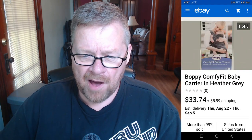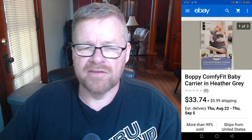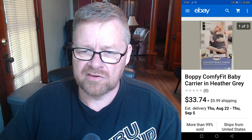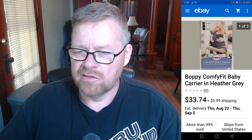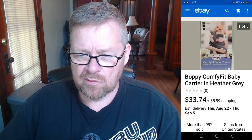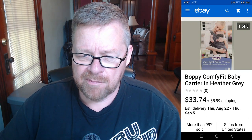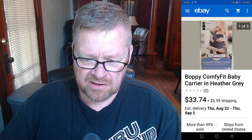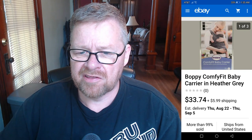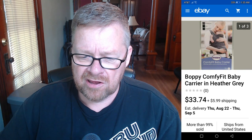Okay, this one is a Boppy baby carrier in heather gray. This was a very nice item. I got 2 of these on one of my baby boxes, my toy and baby box that I bought a few weeks ago. And these things were very nice, very first class. I was very happy with these, and it was my first time I'd ever seen them. This went for $33.74, and I did also charge shipping on that. Just went to somebody, I think in Illinois, as I recall, so fairly close by.